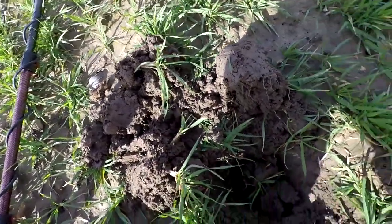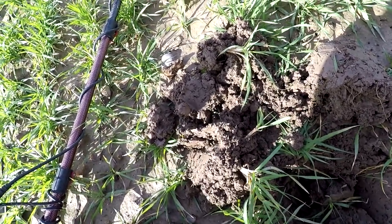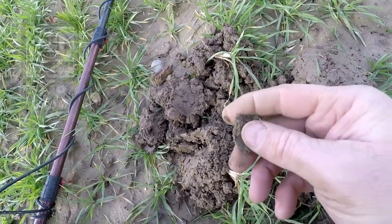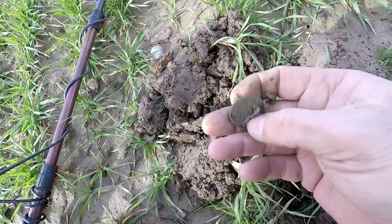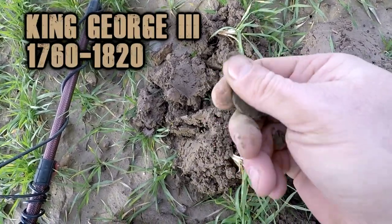I was getting a very high tone here, about 6 inches deep. I thought it was going to be a big silver. It's going to be a big copper, though. 29 to a 30 is huge. It's just a regular old copper. I thought it was going to be a cartwheel penny or something ringing up that high. But yeah, probably going to be a KG3, the way it feels.